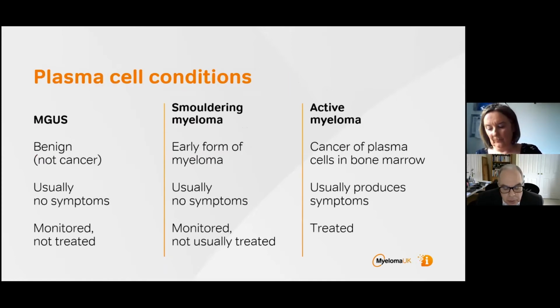So smouldering myeloma falls into this group of conditions related to something called a plasma cell. The plasma cell is in the bone marrow, and it's the cell that becomes malignant in multiple myeloma. But as a lot of you may know, there's a pre-malignant or benign state called MGUS, or to give it its very long tongue-twisting name, monoclonal gammopathy of undetermined significance. That never causes symptoms, and it's something that's monitored.